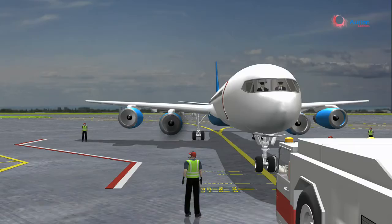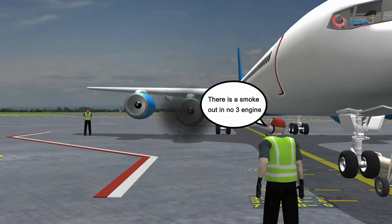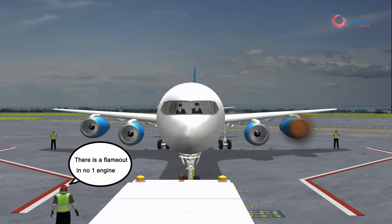Good question, Professor. The headset staff has to immediately inform the captain that there is a smoke out or a flame out, and has to inform the captain of which engine the problem is with. As soon as the captain has been informed of the problem, everyone has to follow captain's instructions only.